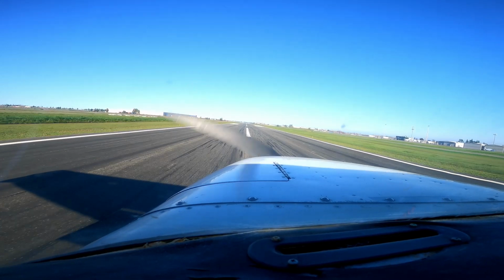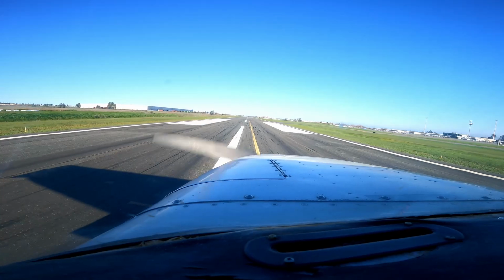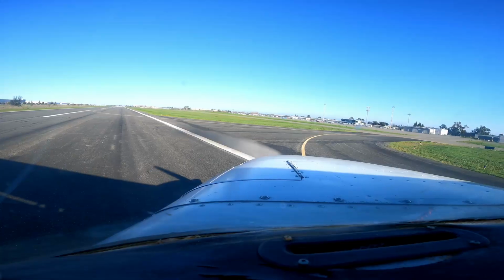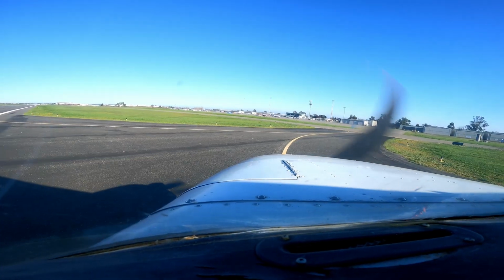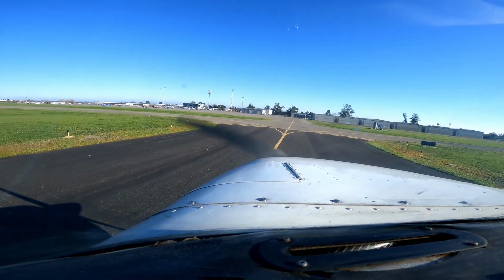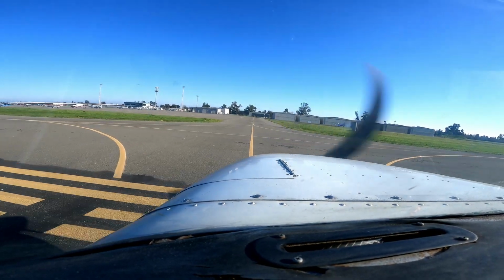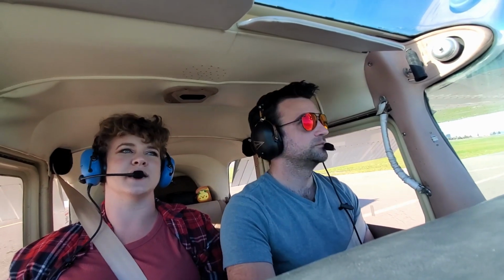And we're down. Woo! Nut Tree traffic, Cessna 1834 November, left downwind runway 2, Nut Tree. Oh, I see the helicopter. Nice, yeah, I got him in sight too. Alright, we'll go ahead, we'll go clear the runway. Nut Tree traffic, Cessna 1549 Yankee, clear runway 2, Nut Tree. We'll be taxiing to parking. That's a weird helicopter. Is a Robinson.